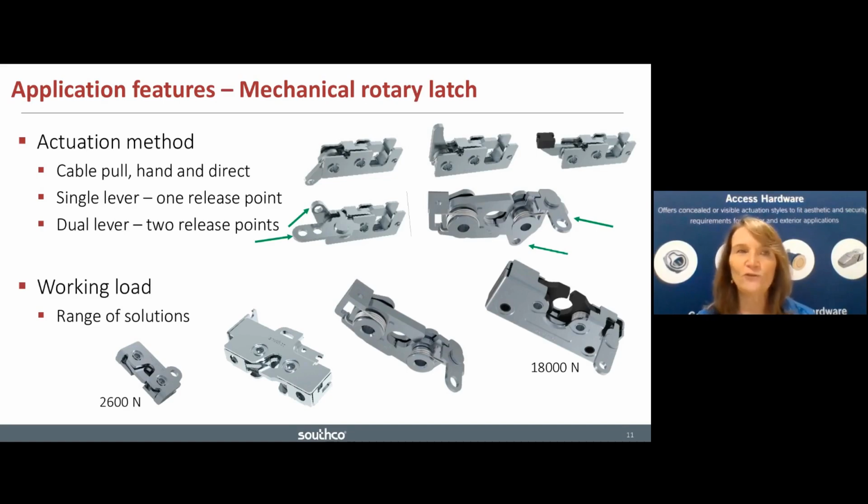But there are solutions with dual levers as well. Those offer two release points. The positive of those is you can attach cables to actuators, and you could release the same rotary latch from two locations. There's a wide range of working load solutions, from our smallest rotary latches that are around 2,600 newtons in strength to our largest ones, which are in the range of 18,000 newtons.